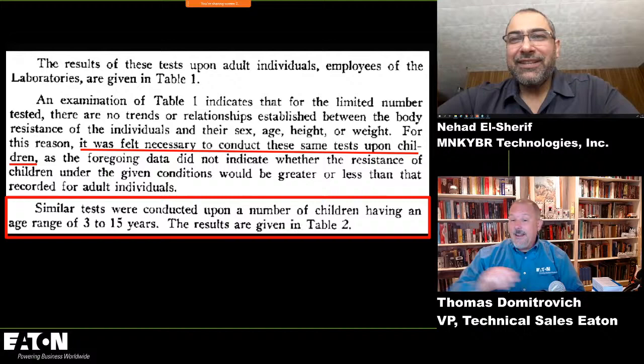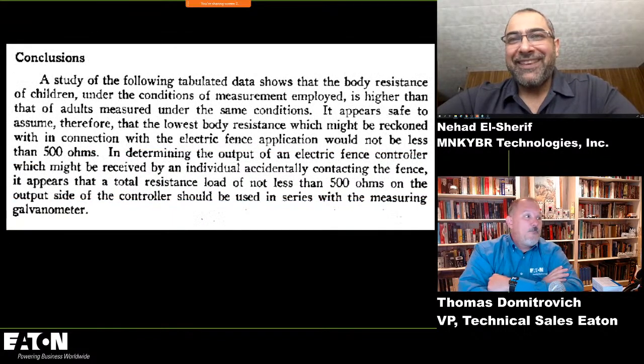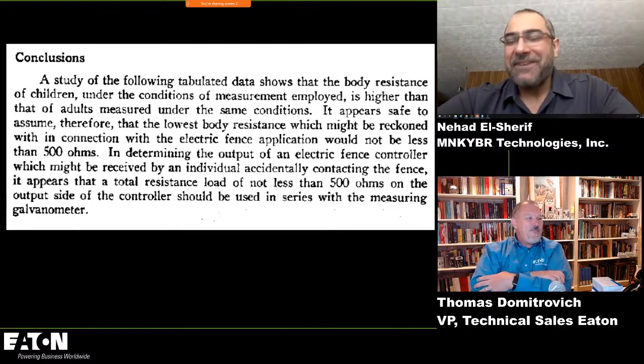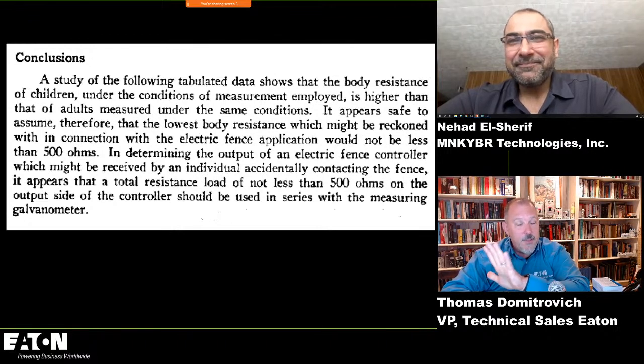I don't know if I'd let my kid do that, but they did. So they had resistance, right? It was a different world. It just gives me the heebie-jeebies that they would. But they were healthy individuals, and it was a controlled experiment.